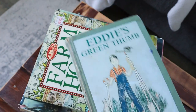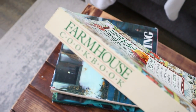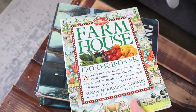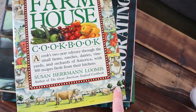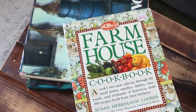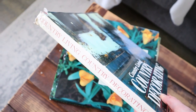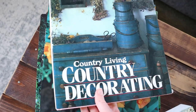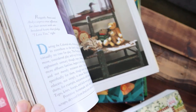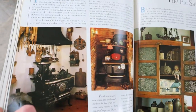so adorable. The next one is called Farmhouse Cookbook, and I just loved this one. Look at that pretty green writing on the side. I love all the little farm animals and the farm details. I just thought that was precious. And then this one is called Country Decorating, which you all know I love that so much. Look at all the little houses. Gosh, this is just adorable.